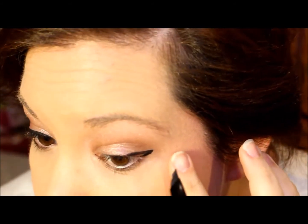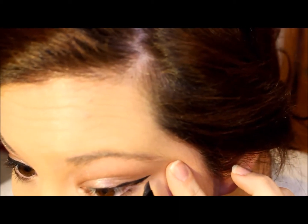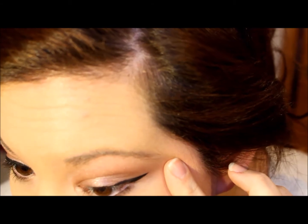Make some weird faces. It helps if you make weird faces. And then I'm trying to even them out. There we go. I just got a clump there. You will need a tissue when you're doing this because it does get a little crazy sometimes.